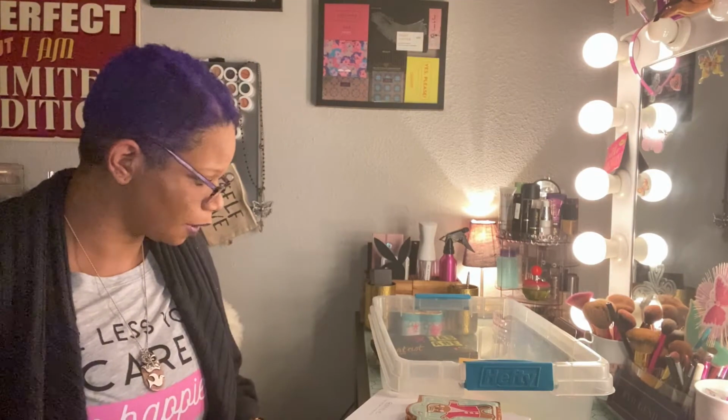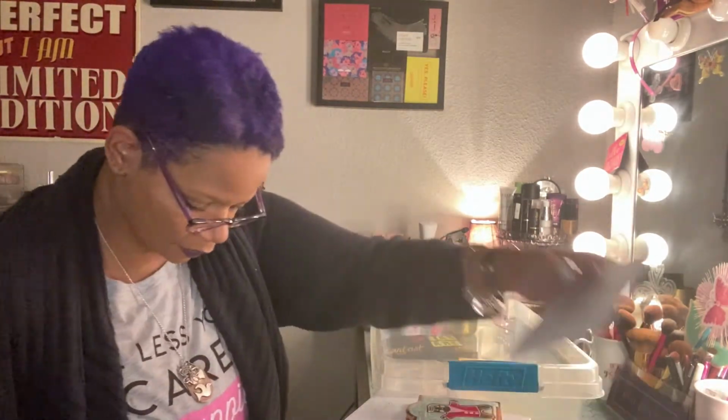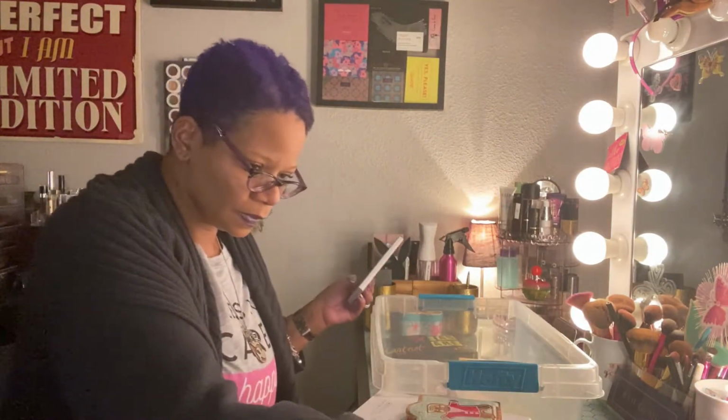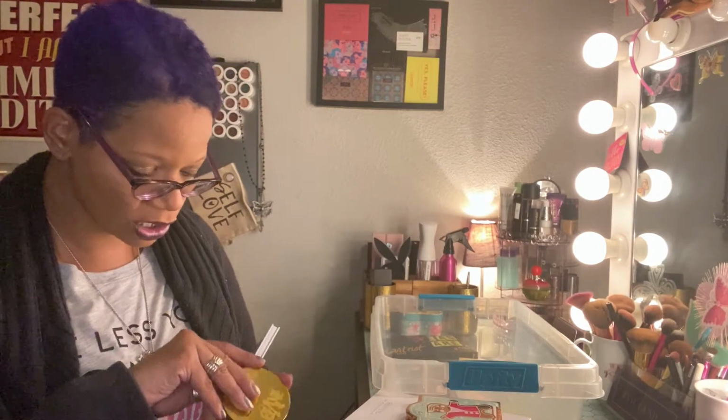And one of them was kind of broken, and she told me that too. And okay, these two came from one seller. And this came from a separate seller. This is the Kat Von D Metal Crush 10th Anniversary Highlighter.